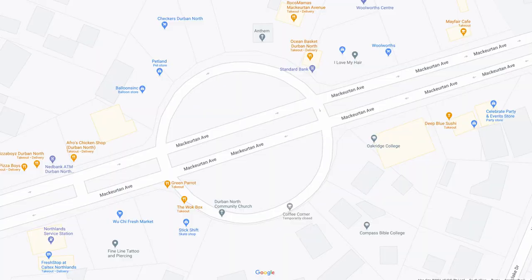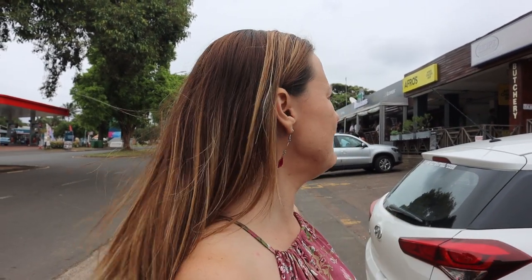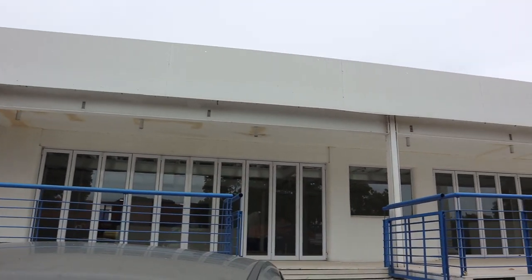It's called Mackeurton Avenue. Driving down this street, we realized that a lot of our favorite restaurants are actually not here anymore. There used to be a really cool Irish pub there, and it's changed names now. This used to be a very cool Greek restaurant. I don't know if it changed venues, but this whole place is standing empty. Julia's is still there. There's really good food there.